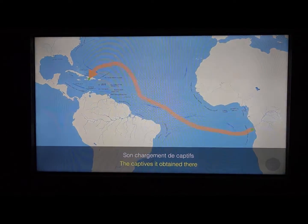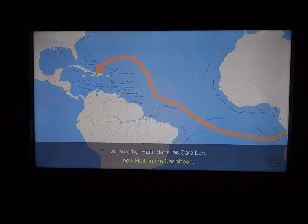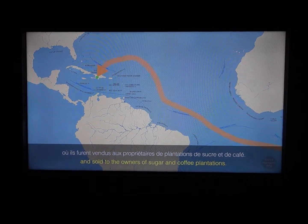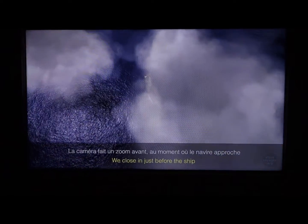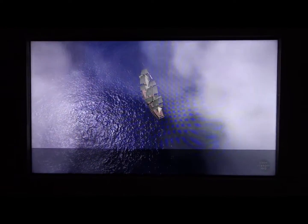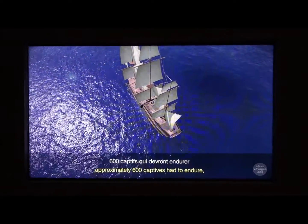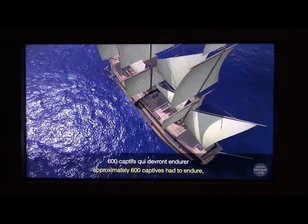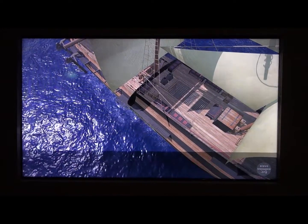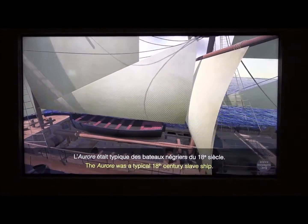The captives it obtained there were taken to Saint-Domingue, now Haiti, in the Caribbean, and sold to the owners of sugar and coffee plantations. We close in just before the ship arrives on the African coast to get a clear view of the conditions that approximately 600 captives had to endure on their 2-month middle passage to the Caribbean. The Aurore was a typical 18th century slave ship.